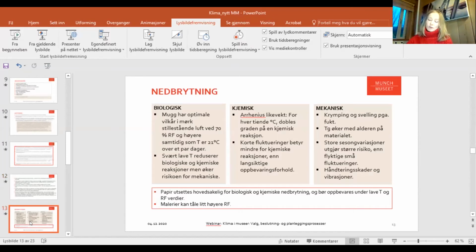Nedbrytning av kunstmateriale kan skje på 3 måter. Biologisk: mugg har optimale vilkår i mørk, stillestående luft ved 70% RF og høyere, og samtidig temperatur på 21 grader, over noen dager. Så er det kjemisk: vanlig romtemperatur er ofte for varmt for flere organiske materialer, papir, lær, film og fargestoffer. Mekanisk: generelt sett utgjør store sesongvariasjoner større risiko enn flyktige, små fluktueringer. Og det skyldes at de fleste materialer bruker tid på å oppnå likevekt med klima i rommet.